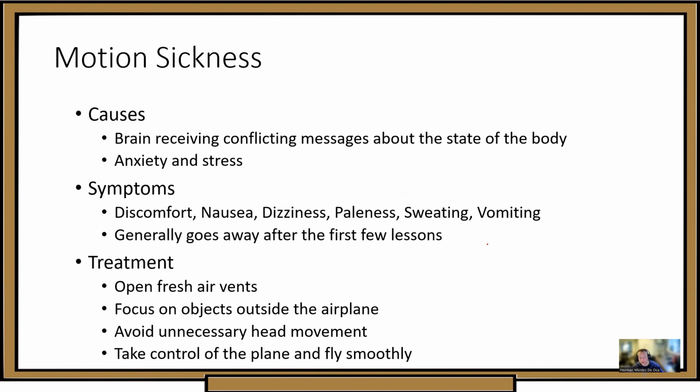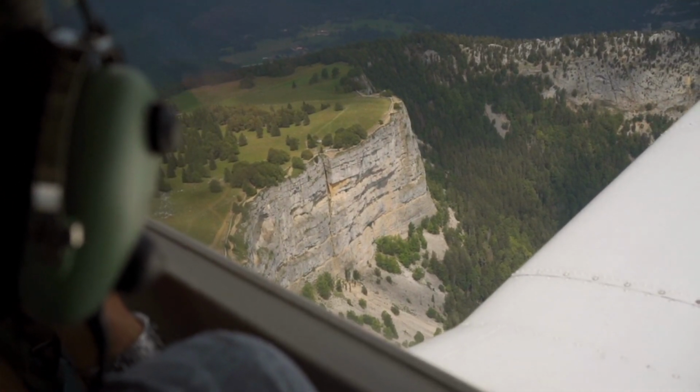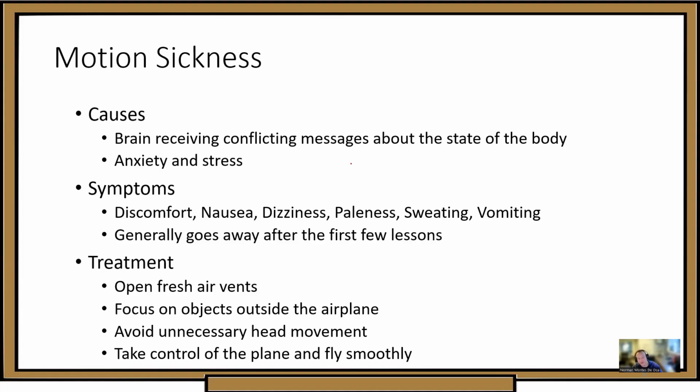You might feel nauseous your first couple of missions, your first couple of flights, but eventually your body starts to adapt. But I have noticed that if you take a pilot who is used to controlling the aircraft and you put them in another aircraft with a different pilot and they're no longer in control, it's very easy to become nauseous when you're not the one flying, when you're used to being the one flying. So something to consider. Some treatments for motion sickness: open your fresh air vents, look outside, don't look down, don't be texting and flying, and avoid unnecessary abrupt movements and fly smoothly.